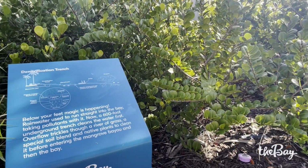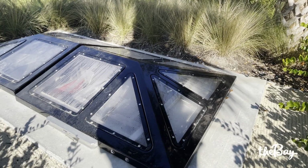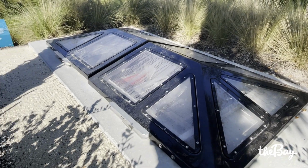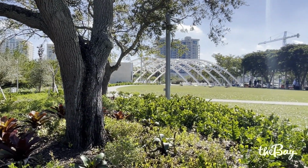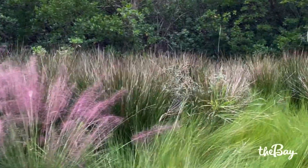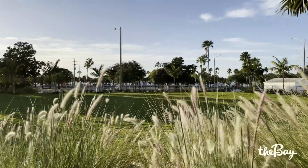But importantly, we've done some improvements like a denitrification trench, very fancy word for kind of a filter, and a baffle box, which is a kind of large-scale piece of infrastructure that has really enabled us to clean water that's coming onto the site from elsewhere too. So really having a bigger impact than the land we have today. So you might not notice it, but all of that work is happening, and it's all done by plants and by natural systems rather than pipes and hard infrastructure.